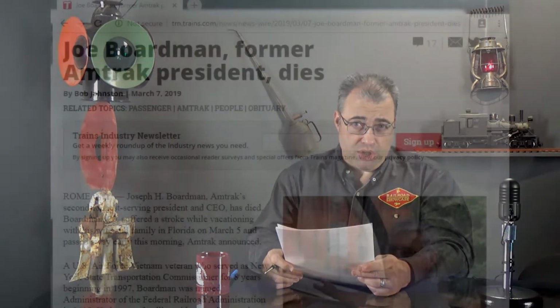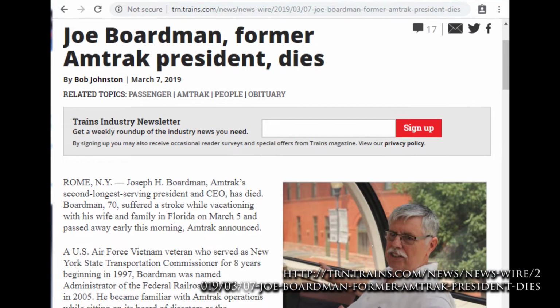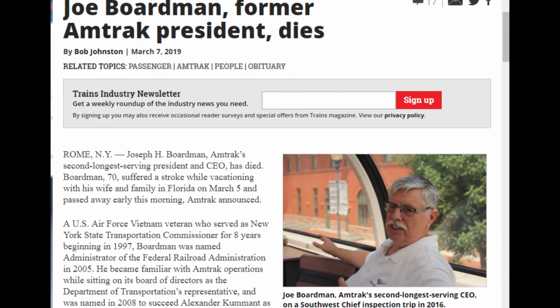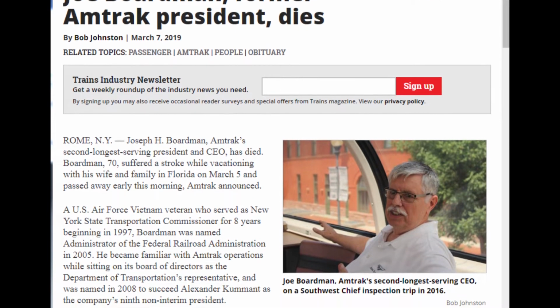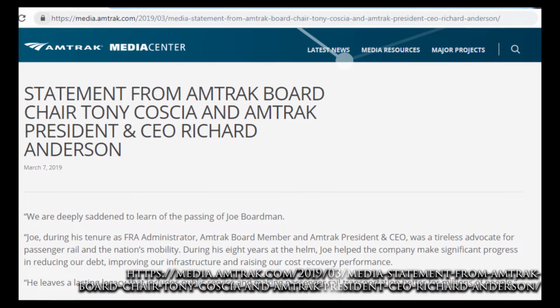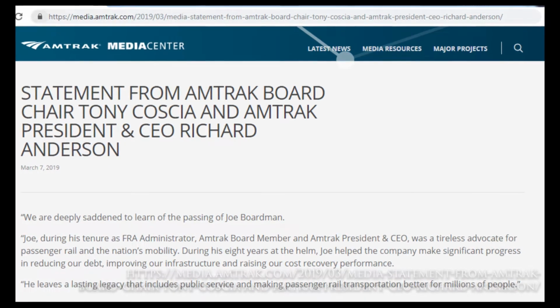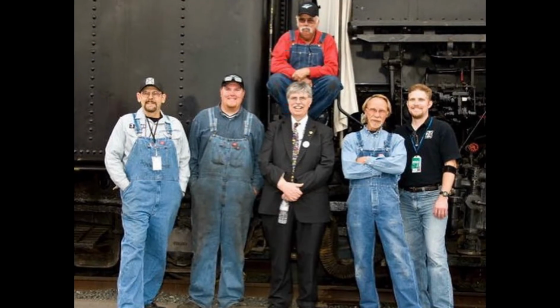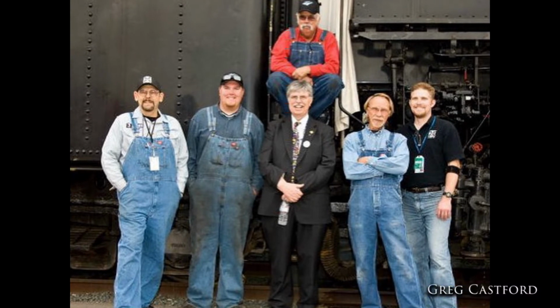Joe Boardman passed away last week on March 7th. He spent more than 40 years in the railroad industry. He served as the commissioner of the New York State Department of Transportation. In 2005, he was appointed head of the FRA by President Bush. Then 3.5 years later, he was appointed president and CEO of Amtrak, where he served for nearly 8 years.